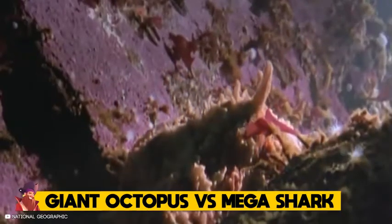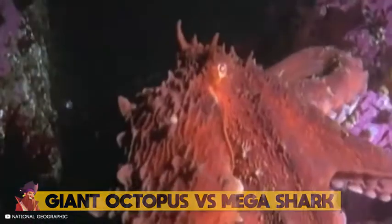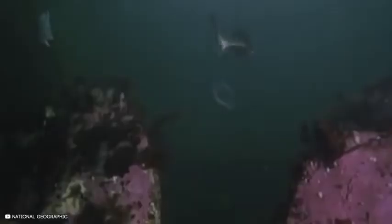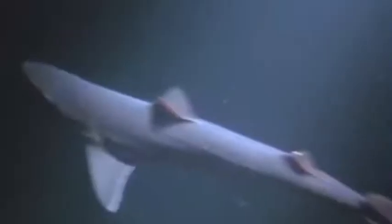Number 8. Giant octopus versus mega shark. A massive Pacific octopus is housed in an equally massive aquarium tank. Sharks are also known in the aquarium, and they are ferocious predators and opportunistic feeders who have been known to stray from their regular fishy diets to eat octopus on occasion.